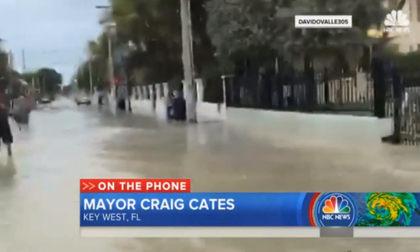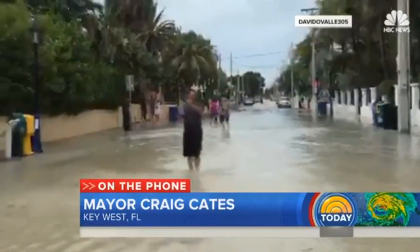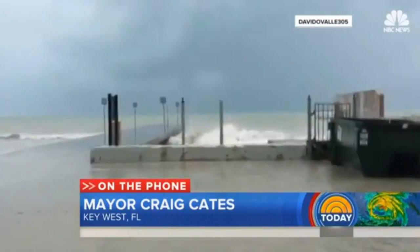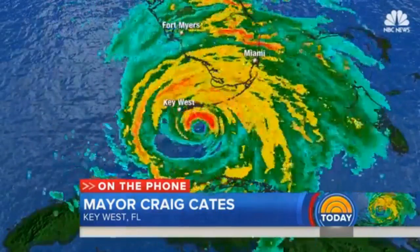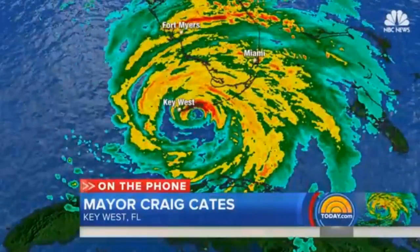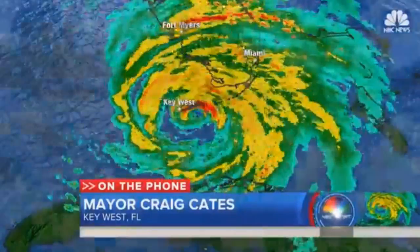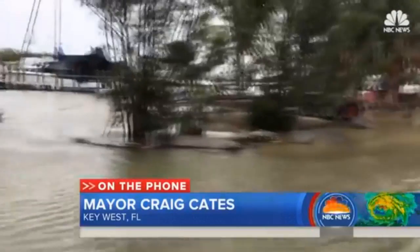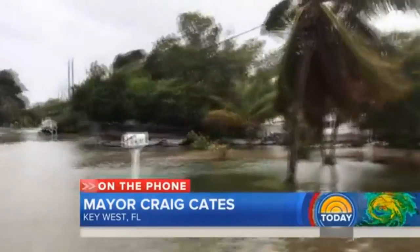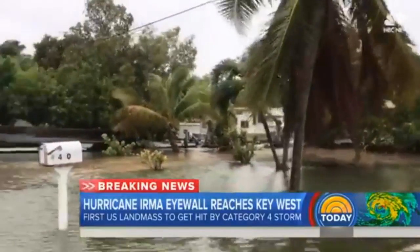Mr. Mayor, how does this storm compare to others you may have experienced there? Well, there's quite a few. Obviously, this is the worst hurricane that's ever hit Key West, I think, or right up there with it, but so far, I see a lot of the buildings I can see are doing well. I'm sure there's going to be a lot of damage when we get out there, but everybody's boarded up and all, and we're doing the best we can and hoping for the best here.